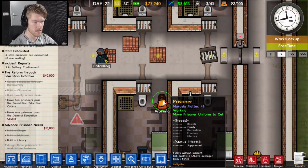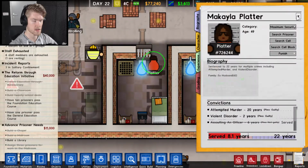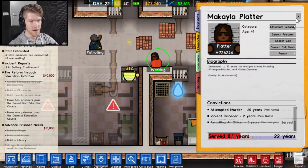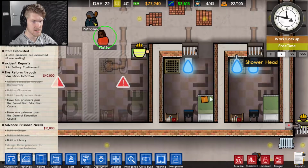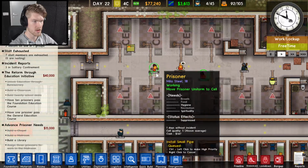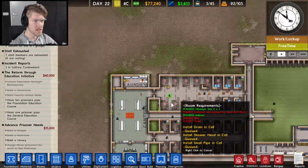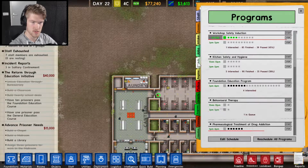Look at this, he's actually working the laundry. Michaela Platter. Sorry, it's not Plotter. I thought it was Plotter. Michaela Platter is actually going around delivering people that do not exist here yet new maximum security robes, which are orange, even though that's really weird because they should be red. But I really appreciate that, Michaela. We all do. Thank you for your service to this prison.